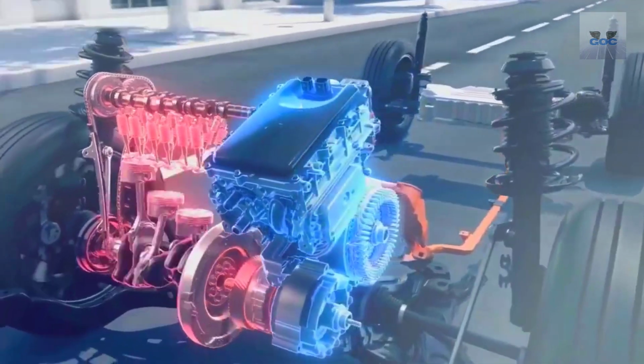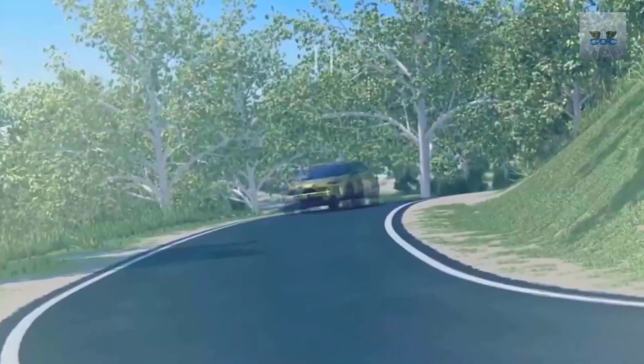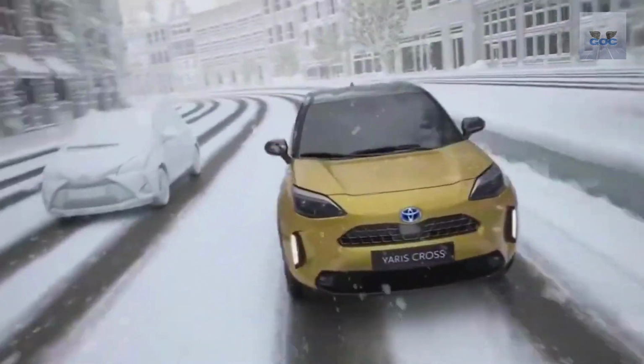It's longer and wider than the standard Toyota Yaris hatchback it's based on. In fact, it's roughly the same size as the rival Nissan Juke and, like that car, offers the sort of raised driving position that's important to many potential SUV buyers.